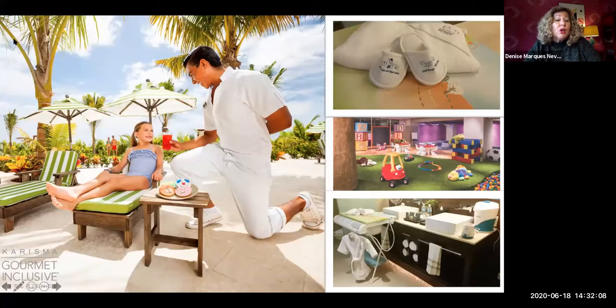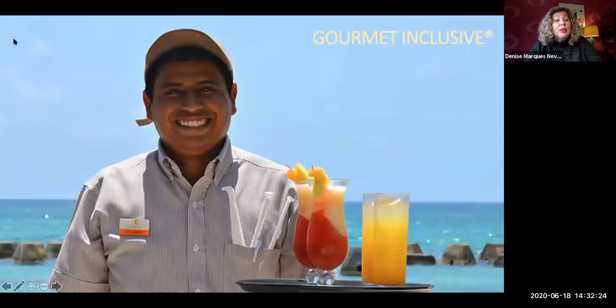Gourmet inclusive is not just for adults as well. You can have the gourmet inclusive experience for baby and toddlers in the children's clubs. We have push chairs, high chairs, cots, baby baths, bottle warmers, bottle sterilizers, baby bathrobes and slippers, baby gourmet food. Those are all included in your gourmet inclusive stay.